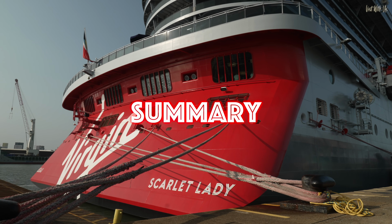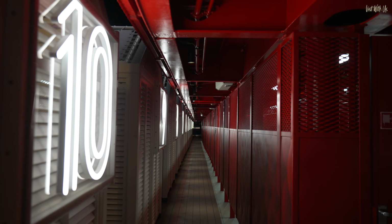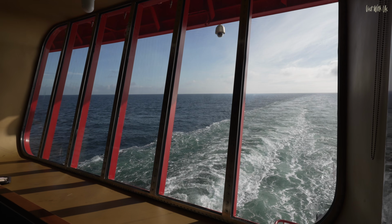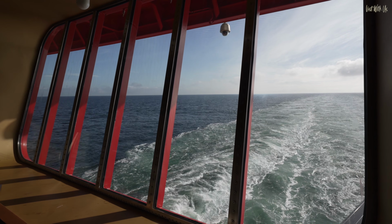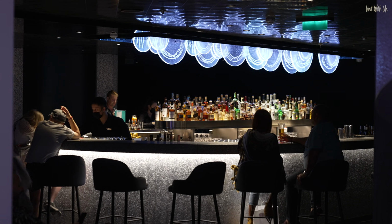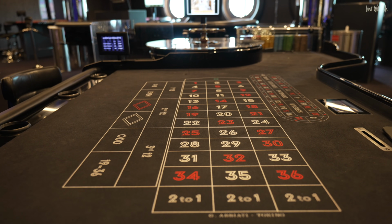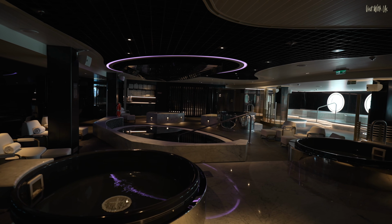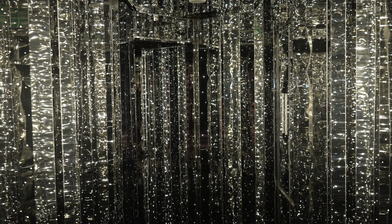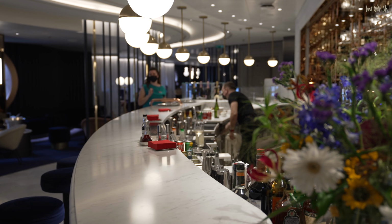So, in summary, should you book Scarlet Lady or her identical sisters coming up, Valiant Lady or Resilient Lady? Well, Virgin Voyages have made quite a unique cruise experience, and we would highly recommend it to everyone who appreciates great food, eclectic entertainment, live music in all its forms, and a good old knees up at party night. If you prefer a slightly quieter experience, you can also escape into a comfy world of cafes, croissants, and cookies on some of the most sumptuous and relaxing seating we've seen.